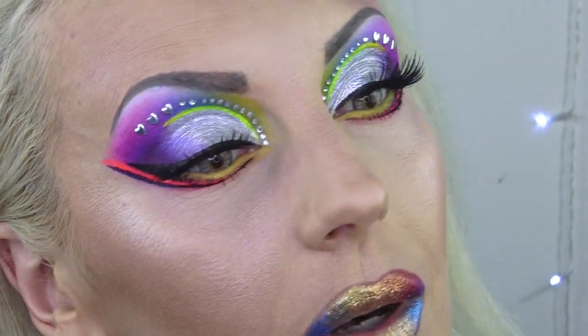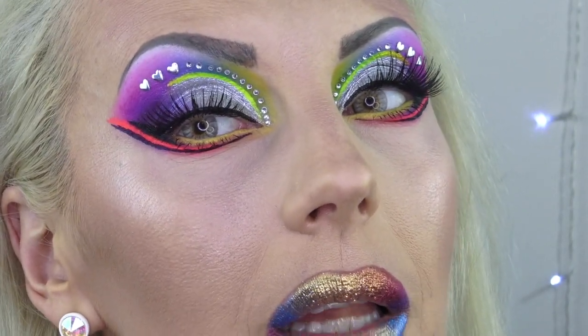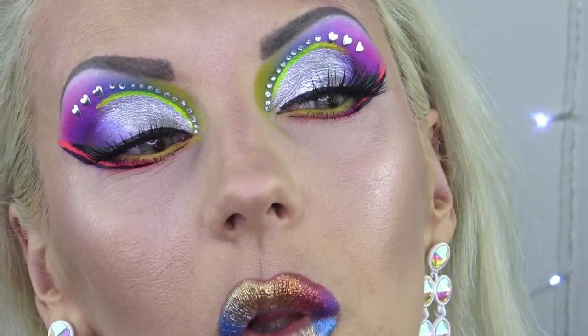I felt like really extra with glitter lips. So the pink liner, I kind of like those liners. The water activated liners are real good. And the jewels really made this look pop.